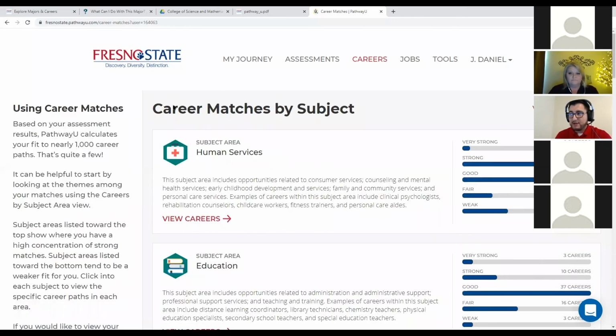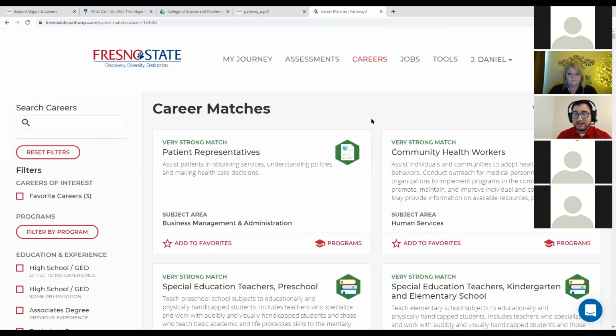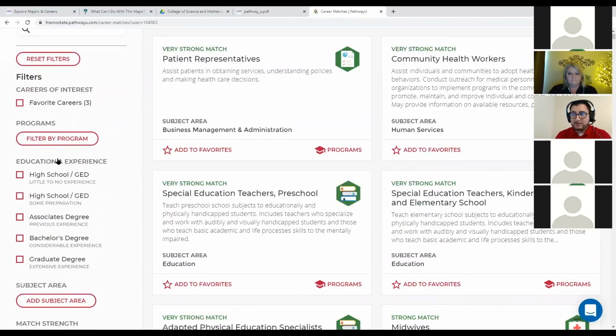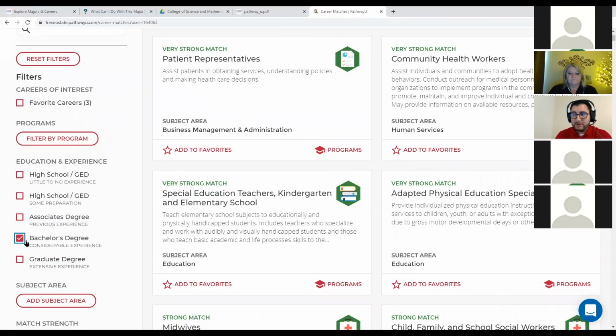Now, if you want to look at your career results regardless of any specific categories, you can click on the options, click all careers. That way you're not limited to only seeing specific groupings. Something important to think about is you're already at Fresno State, so use the filter to filter out careers that require a bachelor's degree. This can help you shorten the list of matches. That way, you don't have to look at so many results.